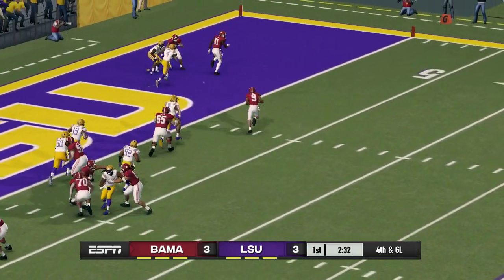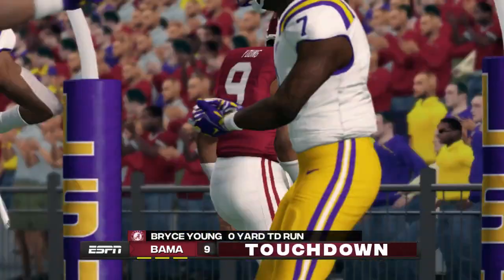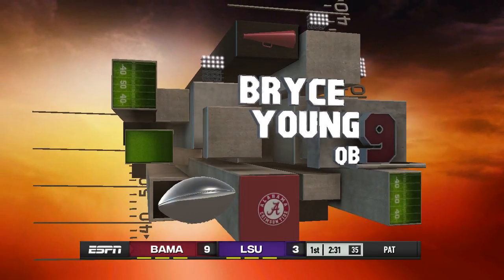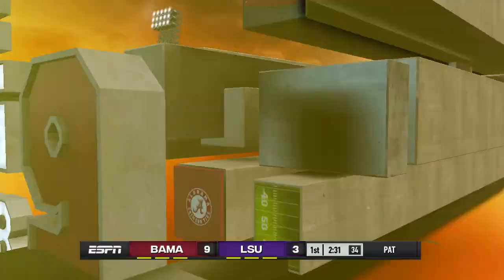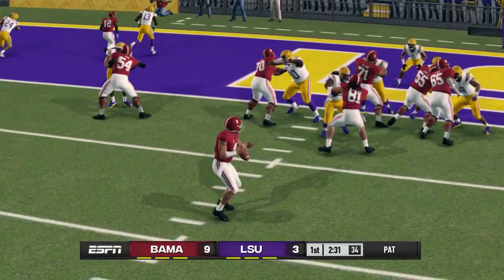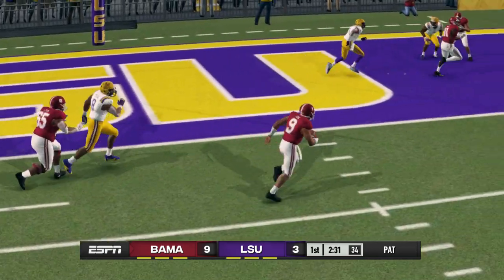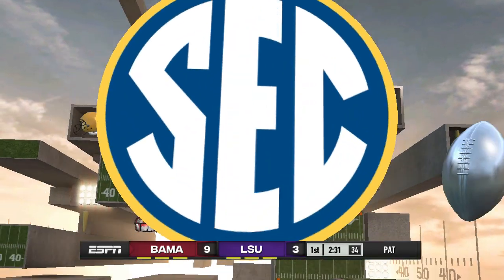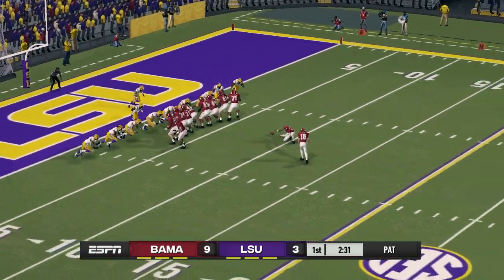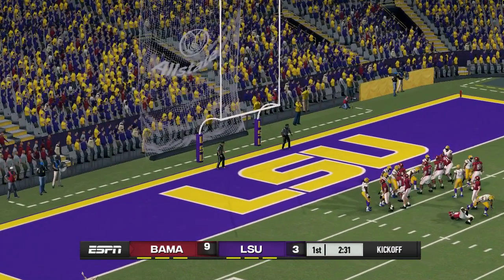Now he's scrambling. Keeps it, and he's got a touchdown. They weren't able to defend the quarterback scramble, and they give up 6. And he's one of those quarterbacks who can do this when he's close to the goal line. He'll pump fake, then take off, or he'll put his head down and crash it in. Anything goes with this guy.